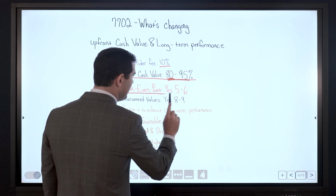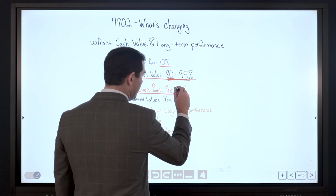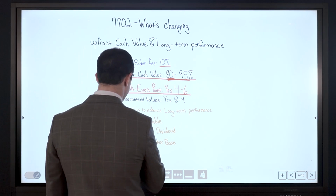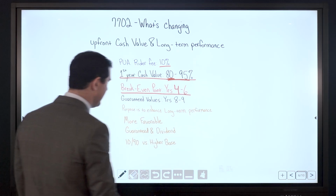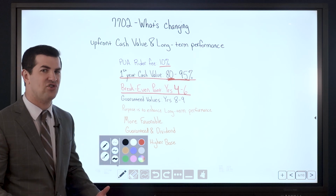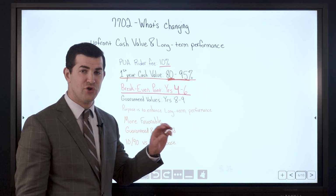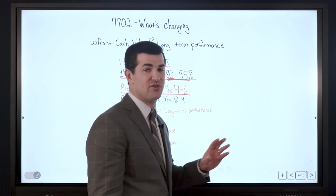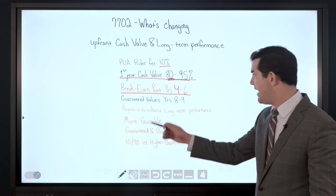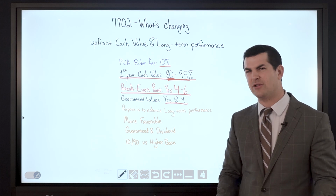Break-even point. Between years 5 and 6, could really be between years 4 and 6 with some companies. Time will tell in that respect, but that is typically when I can expect to see the break-even point. Guaranteed cash values break-even point between years 8 and 9. If you have a 1035 exchange, that could be year 7, 6 at best, based on the new guaranteed rates. With the old guaranteed rates at 4%, we could sometimes get a break-even of year 5, which was extremely attractive, between years 5 and 6. Now, with the lower guaranteed rates, it typically falls between years 8 and 9. So that's a trade-off there.